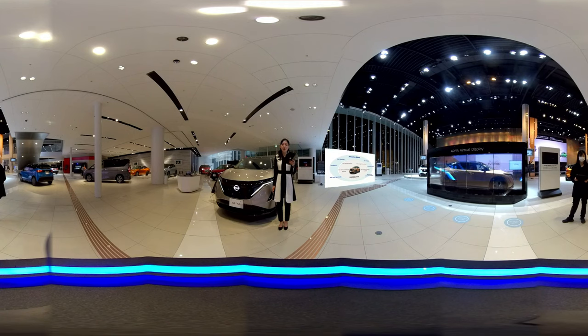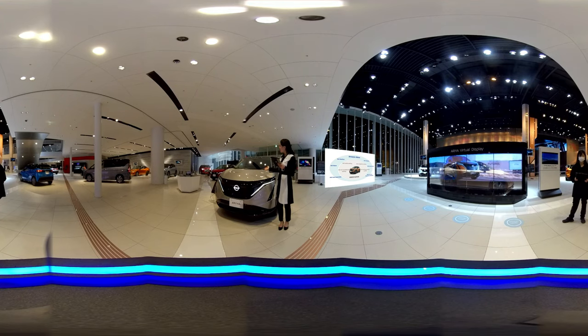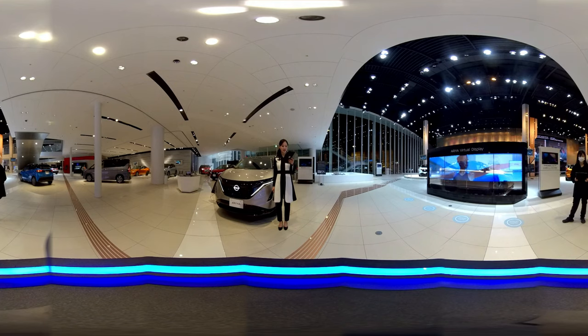Cars can now be controlled even if you are away from your car. That means your home can be operated from your car. This type of everyday life becomes reality by the Nissan Ariya. For example, if you talk to the Nissan Ariya on your way home, you can control home electronics like lighting and air conditioners from inside your car.